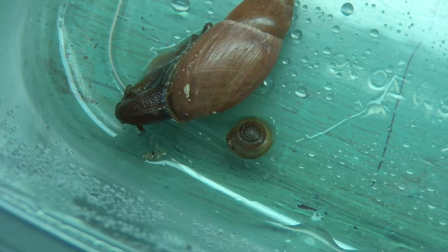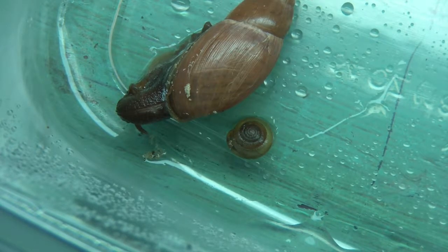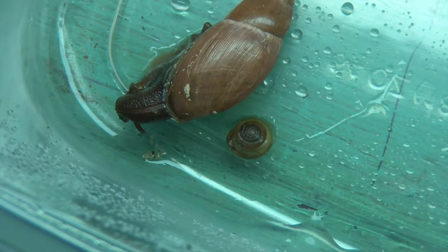Yeah, I'd have to say that the Rosey Wolf Snail is by far the coolest and most aggressive snail I've ever seen. And this is actually the first one I've ever seen. But hopefully I'll have some babies soon and I can try to keep them all alive and release some in the area.